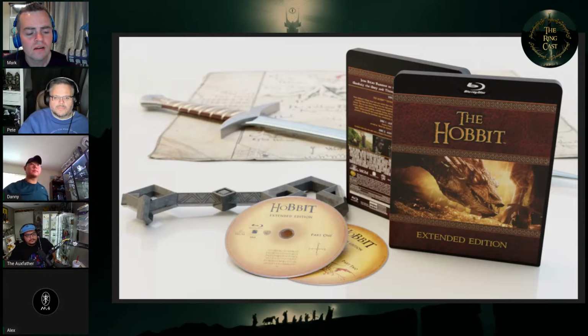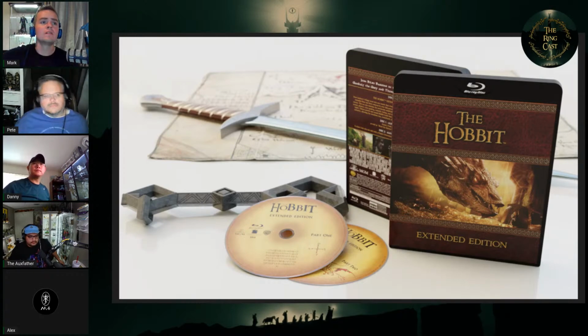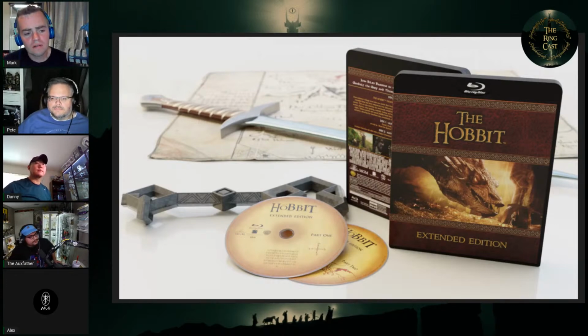A little bit about the runtime, just so everyone knows. The extended editions of Lord of the Rings were what I was aiming for, between 3.5 to 4 hours. Mine's a little bit longer, a couple minutes longer than Return of the King, which is unfortunate. I really would have liked it to be shorter than Return of the King, but The Hobbit being one contained story has a lot more plot threads and events to go over, whereas Return of the King had already the first and second movies. So I understand the long runtime was needed. I think it's fantastic. Yeah, brilliant.